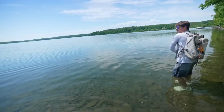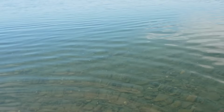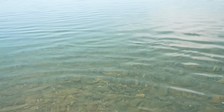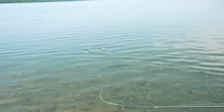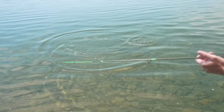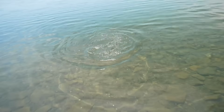Come here. Oh wow, he looked a lot bigger out in the water. It's still a nice fish. Biggest smallmouth of the day, no doubt. Oh, he's barely hooked. This fish might come off. Come on, get hooked better. Oh, that is so gnarly. Come here, bud. I got you. I just want to look at you. I want to touch you for a second, and then I swear I'm going to put you back.